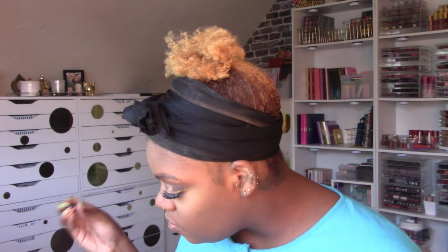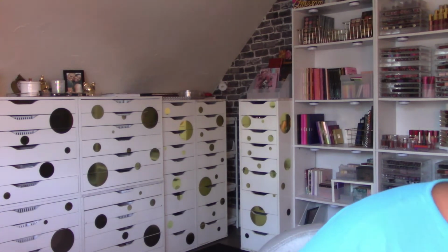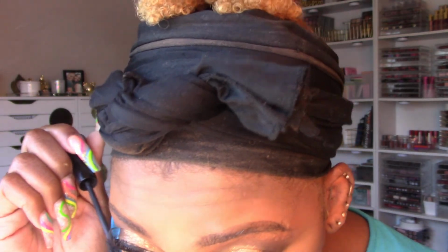All right. This is the only contour product I have out right now at my disposal. Oh wait, no, I got my NARS ones, but I'm gonna use this one since it's here. Oh no, I forgot, I do have some things. Let me put this mascara on.